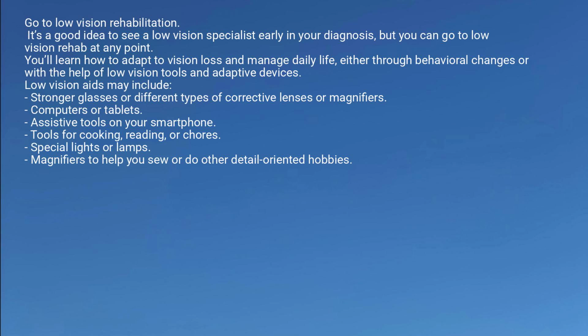You'll learn how to adapt to vision loss and manage daily life, either through behavioral changes or with the help of low vision tools and adaptive devices. Low vision aids may include stronger glasses or different types of corrective lenses or magnifiers, computers or tablets, assistive tools on your smartphone, tools for cooking, reading, or chores, special lights or lamps, magnifiers to help you sew or do other detail-oriented hobbies.